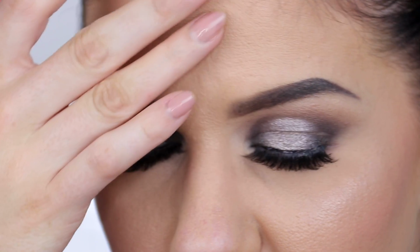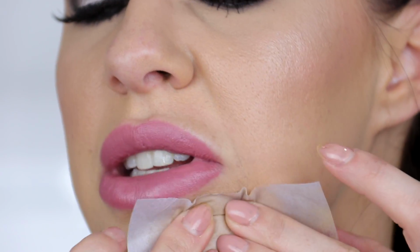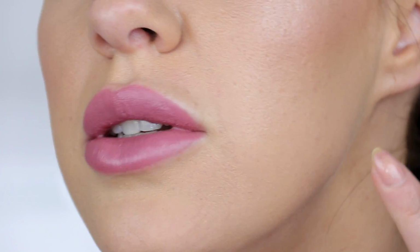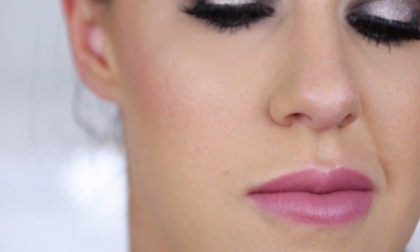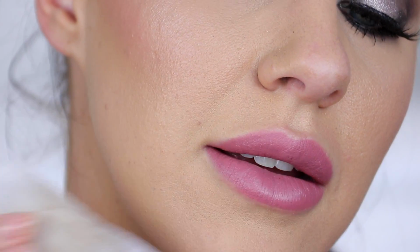I mean, it looks so nice on my forehead though. I'm going to try blotting down here and see if that makes a difference to that texture. No. All right, see what's happened? It's just made it even more cakey and it's made it look even worse. Oh, man. Day one has failed me.